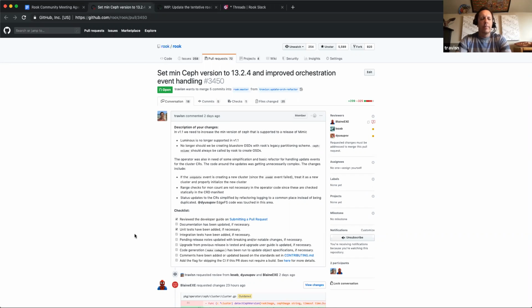And yeah, that's pretty much it, just to make sure people are aware. Before you update to 1.1, you would have to update your version of Ceph to Mimic or Nautilus, and then upgrade to 1.1.